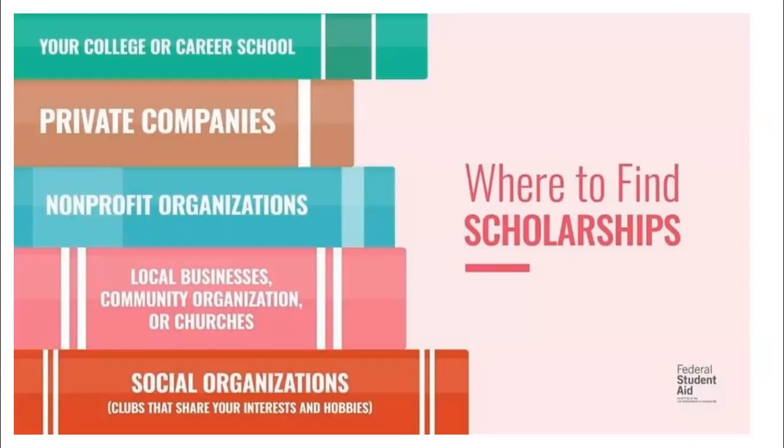Some are merit-based. Some are based on financial need. They could cover the entire cost of your tuition or be a one-time award. Either way, they're worth applying for because winning them is going to reduce the cost of your education, which bottom line means reducing the balance of your student loan debt.